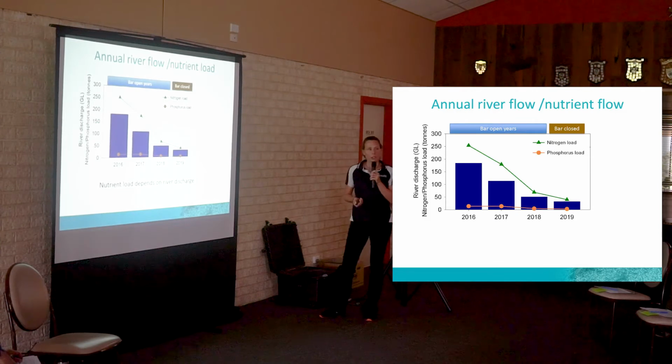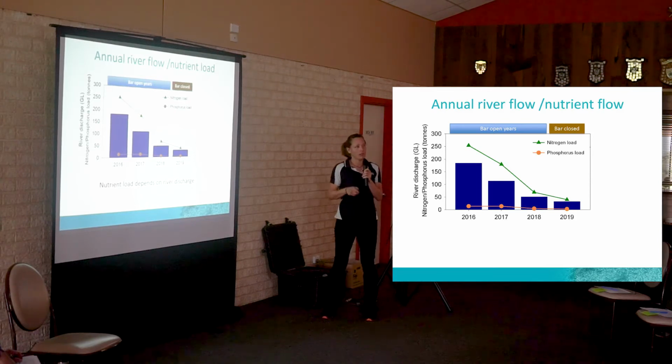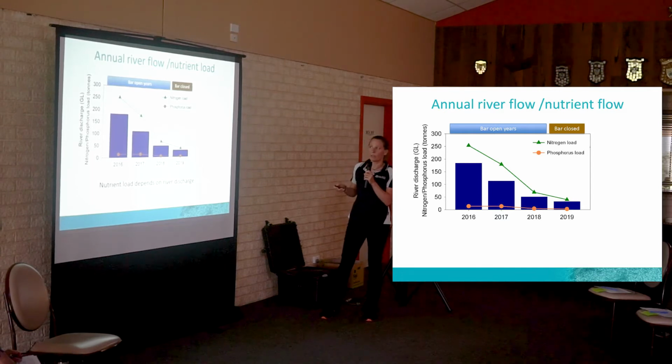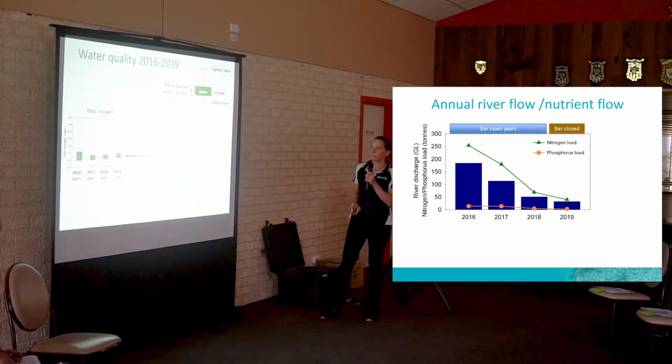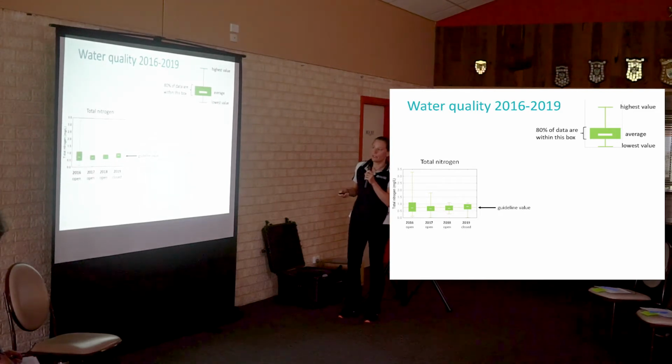Okay, so let's have a look at the water quality in the estuary. And specifically, I would like to show you how the fact that the bar remained closed in 2019 affected water quality by comparing it with the 3 previous years. This is total nitrogen in 2016, 17, 18, and 19 as box plots.